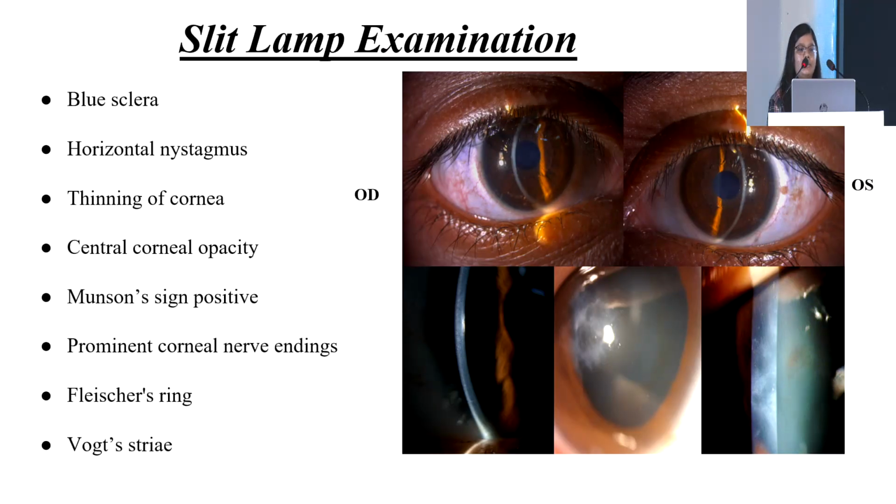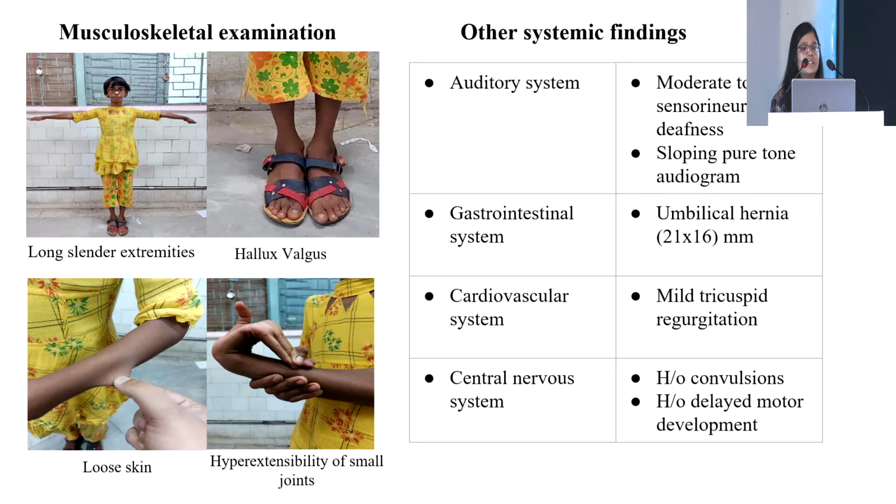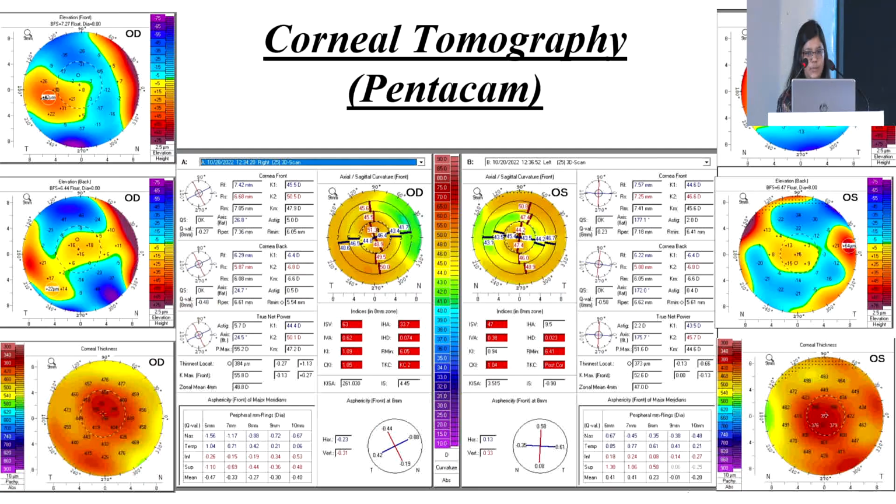The slit lamp examination shows the presence of blue sclera, horizontal scars, thinning of cornea with central corneal opacity in both eyes. The features of keratoconus like Munson sign, prominent corneal nerve endings, Fleischer ring, and Vogt's striae were present. Musculoskeletal examination shows long and slender extremities, hallux valgus, loose skin, hyperextensibility of small joints. Moderate to severe sensorineural deafness and umbilical hernia were noted on systemic examination.